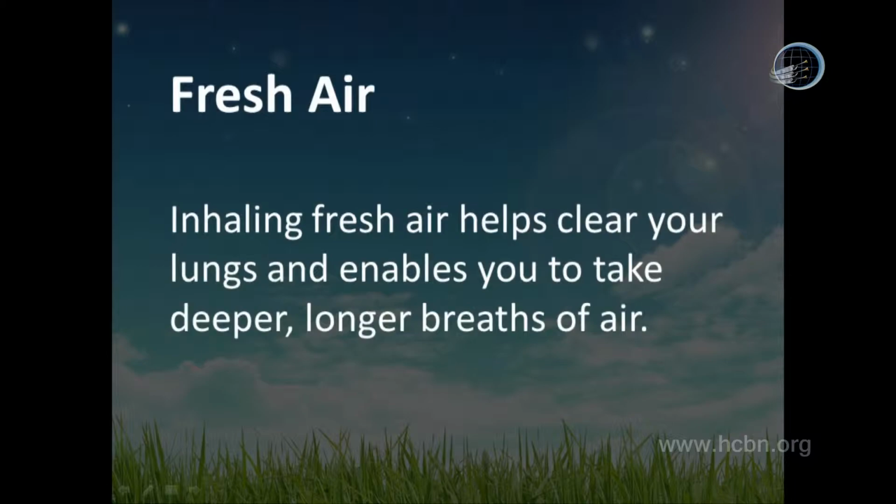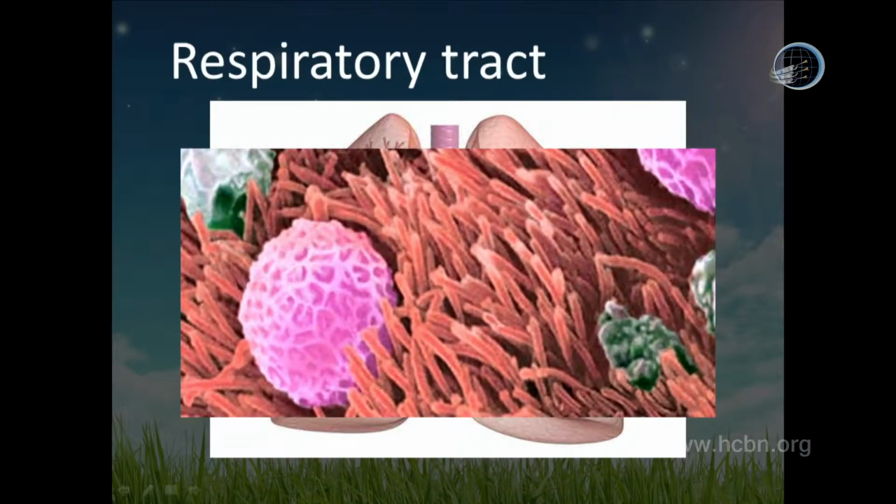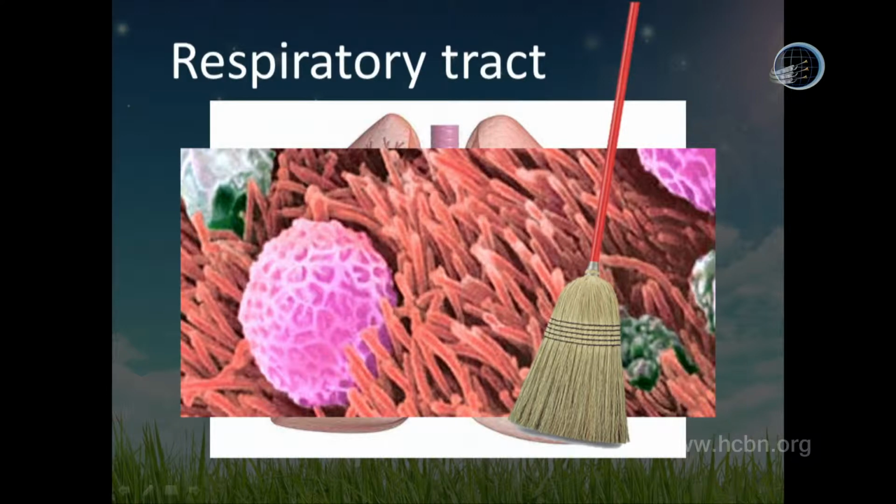Now, how is it that these negative ions are able to help our lungs? You see, in your respiratory tract, if you have powerful microscopes to see this, there are actually hair-like structures in your respiratory system. Now, these hair-like structures, they're not actually hair, are like brooms. What do you use the broom for? You use it to sweep, so that you can clean your house. And similarly, in your lungs, but they're like upside down, they clean your respiratory tracts.